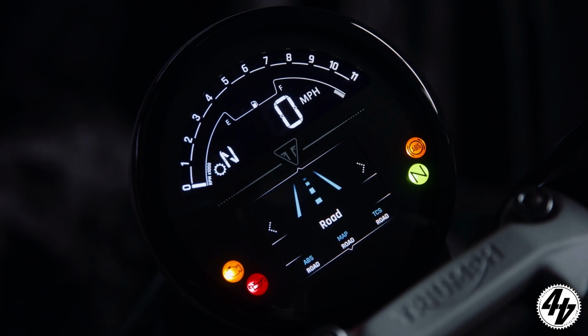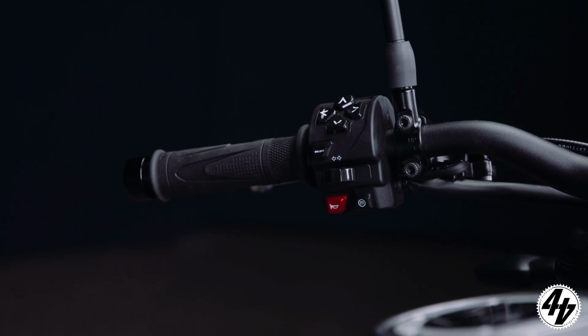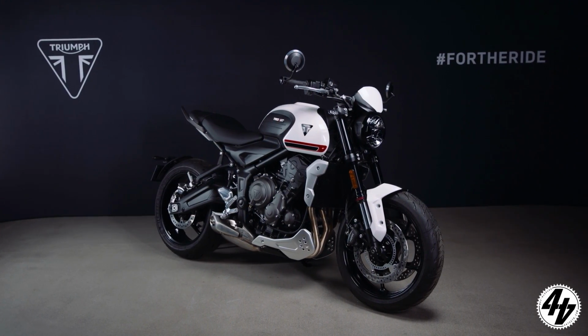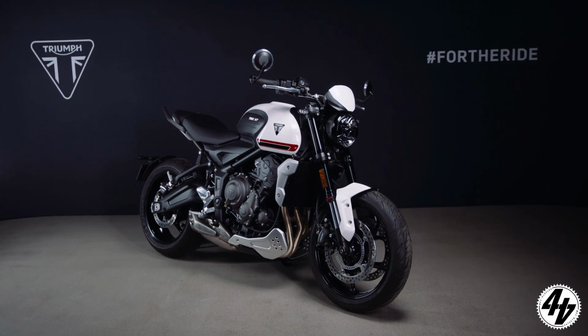Tech-wise, there's nothing too snazzy, unsurprisingly. You get two modes, road and rain, while switchable traction control and non-adjustable ABS form the safety network. A quick shifter and blipper comes as an optional extra. We said in recent years that the Street Triple has got a little bit serious. Could the Trident be the answer?